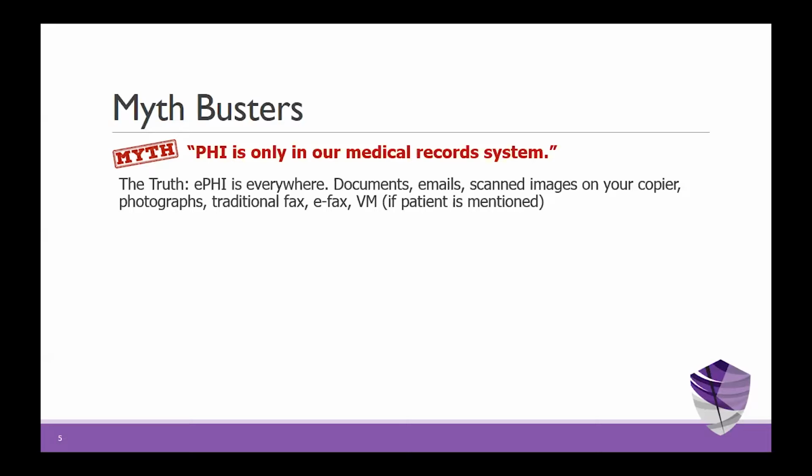How does it get to you? What happens once it's been scanned? If it's been scanned using a copier, that copier could have storage locally on a hard drive. These are all things that are typical ways of storing data, but it's not just in that electronic medical record system. Fax, e-fax, those are all methods of moving data around where it's outside of the medical record system.